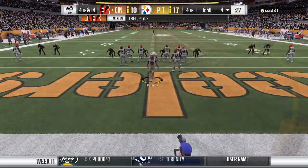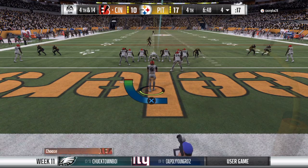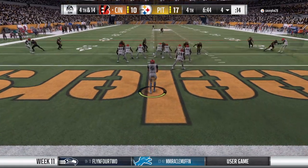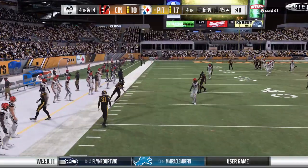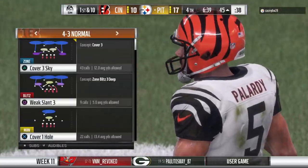I love the intelligence the defense just showed there. Read their keys, saw the screen developing, ran to it, and smothered it. What a third down stop by them. They'll get off a fairly short kick here as this is toward the sideline. And where did this one go out? Now they'll start with good field position, 45-yard line.